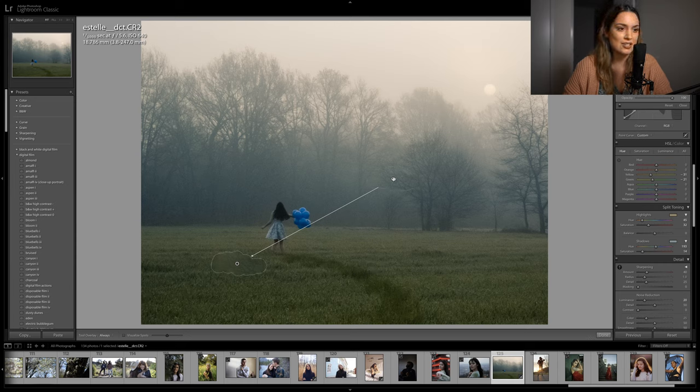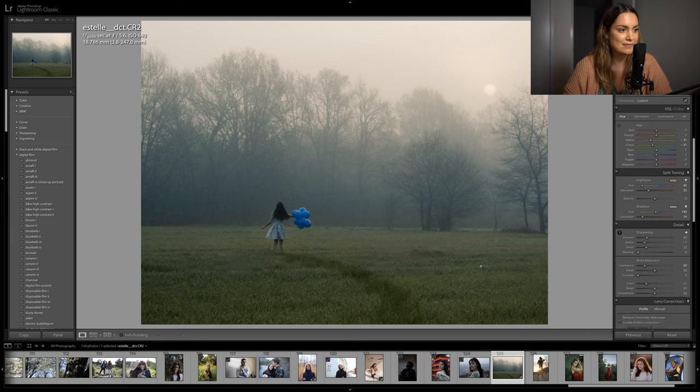Do you guys ever retouch in Lightroom? It just doesn't know anything. Okay, it's not perfect, but if I did that in Photoshop, it would look a little better. But I feel like it's a bit cleaner without that darker spot of grass there.